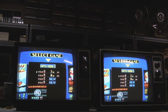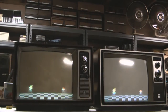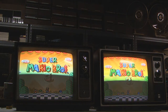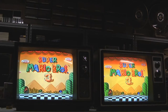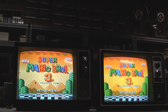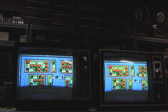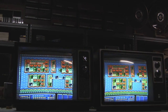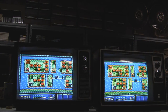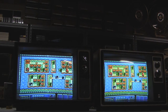Starting Super Mario Bros. 3 on World 7, just like I did 20 years ago on this very TV. I remember when this game came out on the NES back in 1990, how big of a deal it was. The convergence on both these TVs is perfect, even all the way out to the corners.